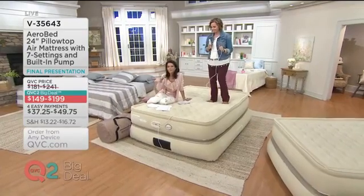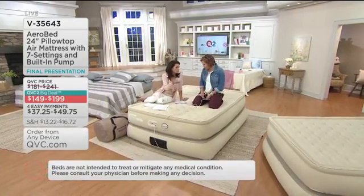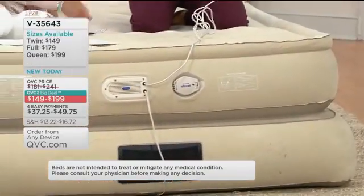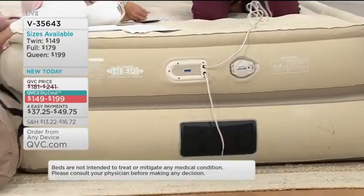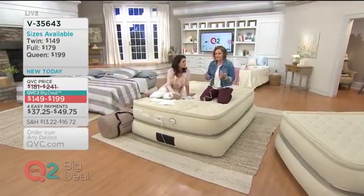Okay, but weight capacity, we'll do that again. Twin is what? So twin is 300, and full and queen are 600 pounds. So as you saw me standing on the bed and jumping on the bed, now obviously Nancy and I don't come close to 600 pounds, but I want to show you that this is durable.